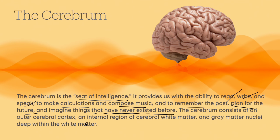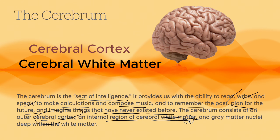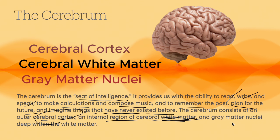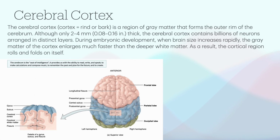The cerebrum consists of the cerebral cortex, an internal region of cerebral white matter, and grey matter nuclei deep within the white matter. Now let's discuss the cerebral cortex. The cerebral cortex is a region of grey matter that forms the outer rim of the cerebrum. It is only 2 to 4 millimeters thick, and it contains billions of neurons arranged in distinct layers.